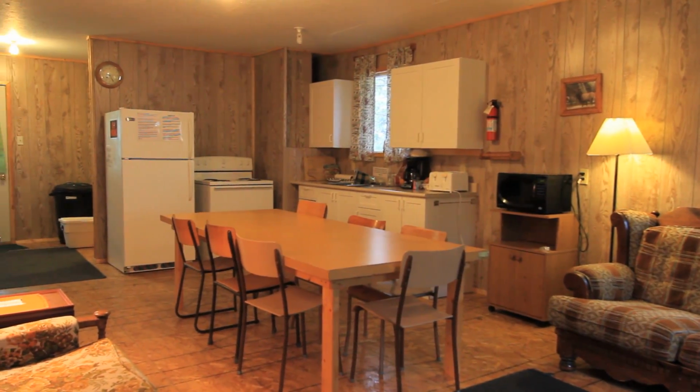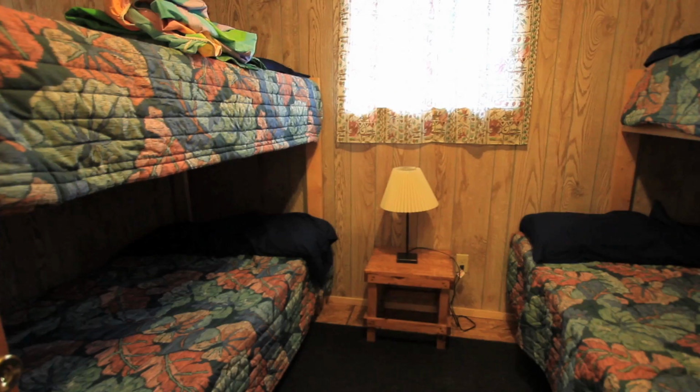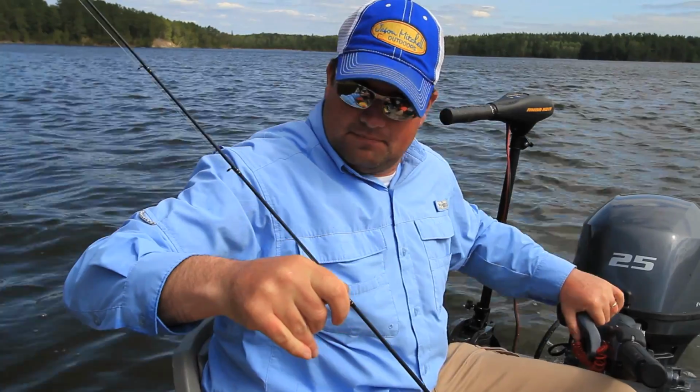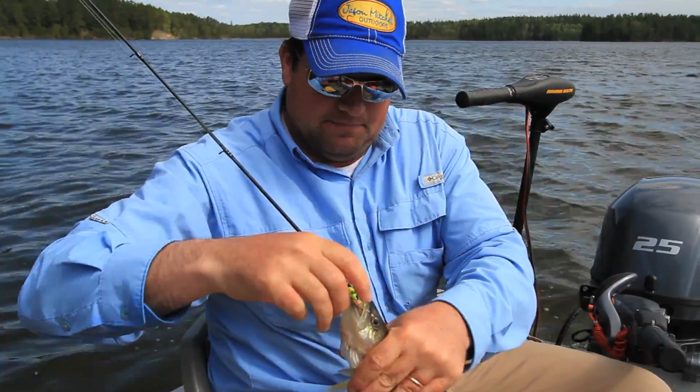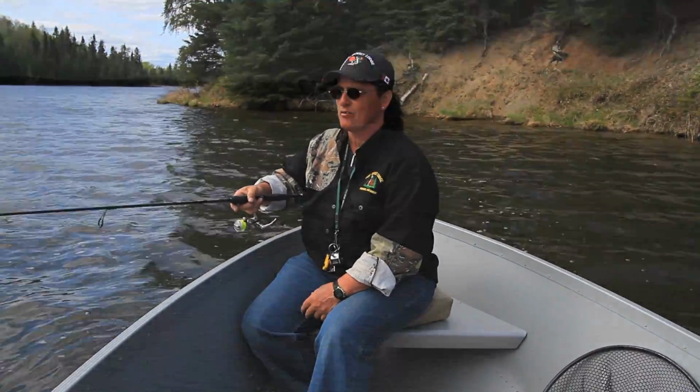Well, our cabins are housekeeping. We've got 9 housekeeping cabins on our property. We bought the camp 12 years ago and can't imagine doing anything else. We have camping as well, RV and camping. We supply boats, or you can bring your own boats. Half our customers do bring their own boats.